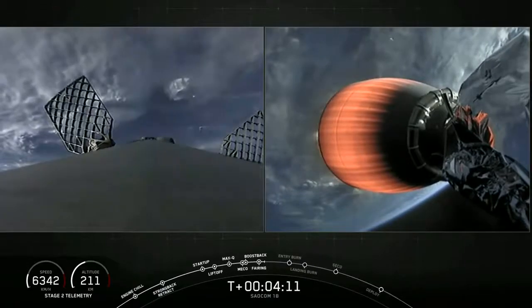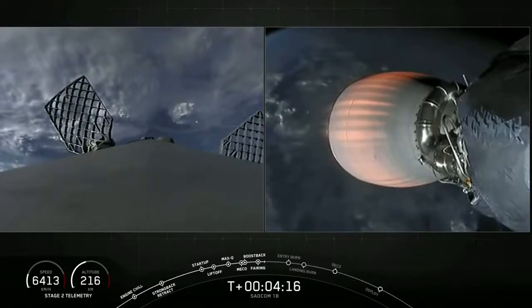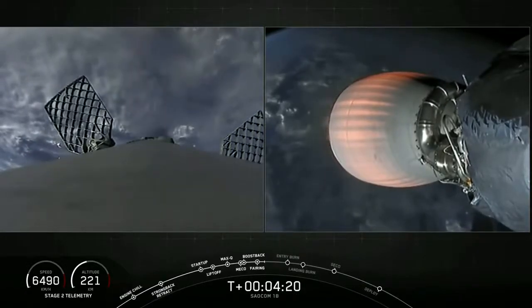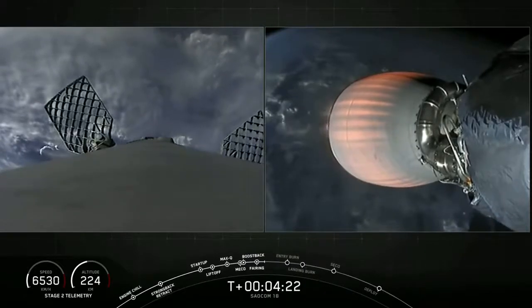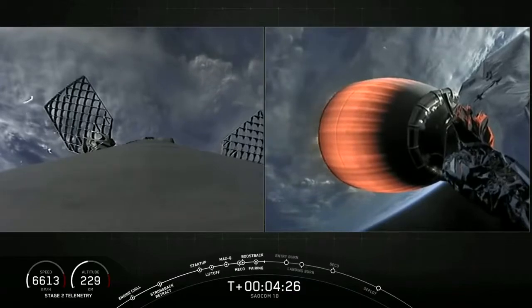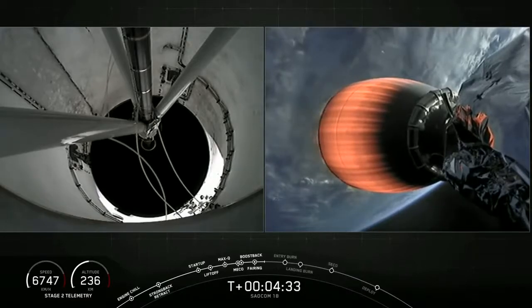We are T plus 4 minutes and 13 seconds into flight. Everything is looking great for tonight's mission. On the right-hand side of your screen is a view of our second stage, specifically its Merlin vacuum engine. We also call it MVAC engine for short. It's currently in the first and only planned MVAC burn. The first burn should last for about another 4 minutes.